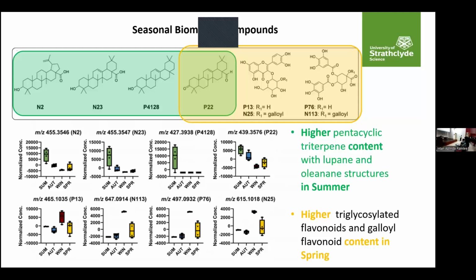And in this yellow box, you could actually find the triglycosylated flavonoids, and they were only observed in spring. You could also read out the relative abundance of these individual compounds by looking at the so-called whisker plots, or whisker formulas. Here, for example, we've got a large amount of 4128.